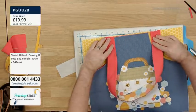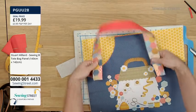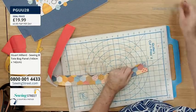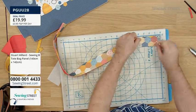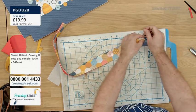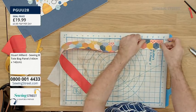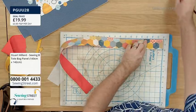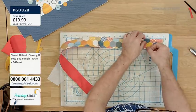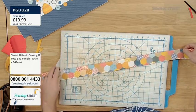But what I'm going to do, and of course make sure the right side, the patchwork side, is down, is create that thinner handle. So I'm going to measure 3 inches down from one raw edge and put a pin. I'm going to do exactly the same on the other side, 3 inches, and pin. And then I'm going to fold the whole shoulder strap in from pin to pin.